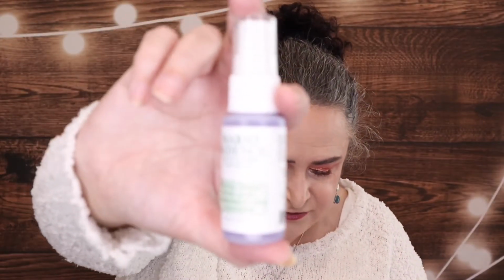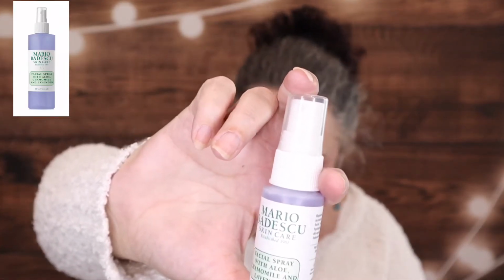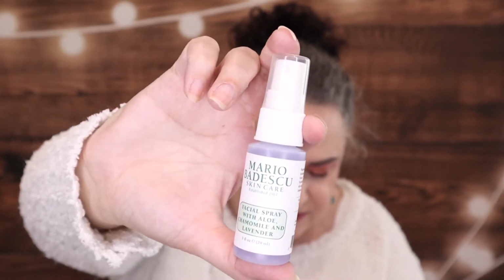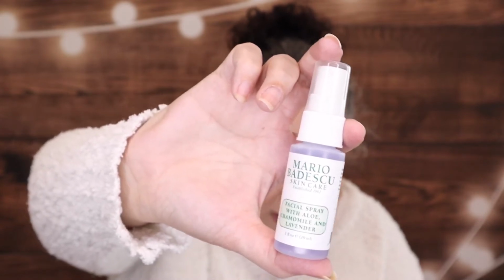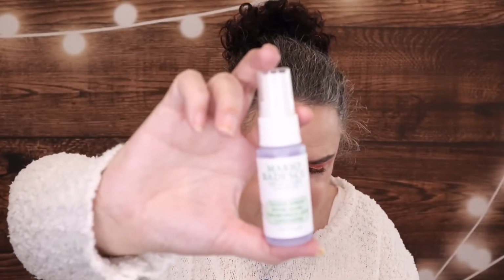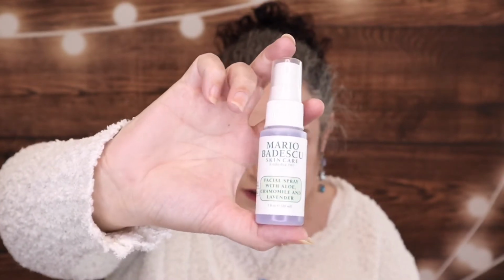Ooh, here is from Mario Badescu. It's a facial spray with aloe and chamomile and lavender. One spritz provides an instant boost of hydration, antioxidants, and calming botanicals to brighten, balance, and replenish your skin. A full size does retail for $12. Pro tip: keep in your bag or workplace for a midday refresh.